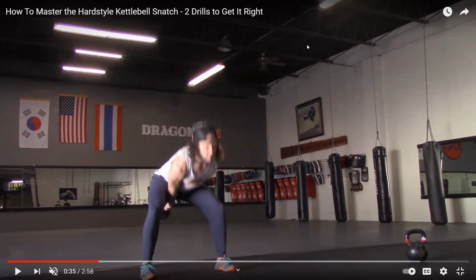And the reason we say that is if you move your hips out of the way too soon, if you put your hips out of the way long before the kettlebell gets there, then your hips aren't going to reduce the load. Your back and your shoulders are going to reduce the load. And that's when you're going to pull your back or pull your shoulders and probably jack yourself up.